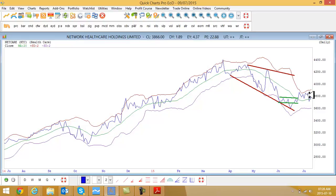Take note, a lot of volatility is still due, and Sunday the deadline of Greece is going to play a big role if they're going to be accepted still in the Eurozone. So keep your eyes open for Sunday and Monday.